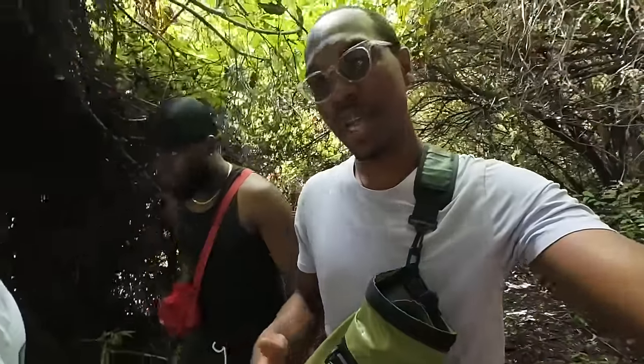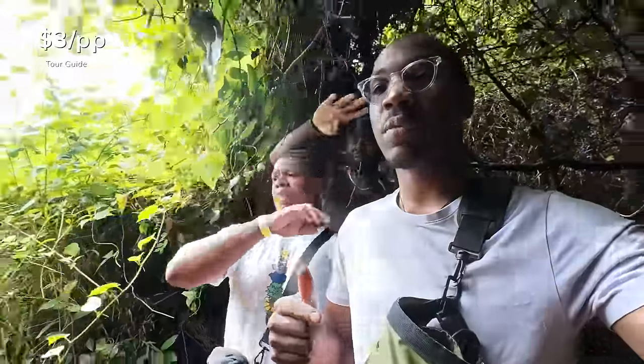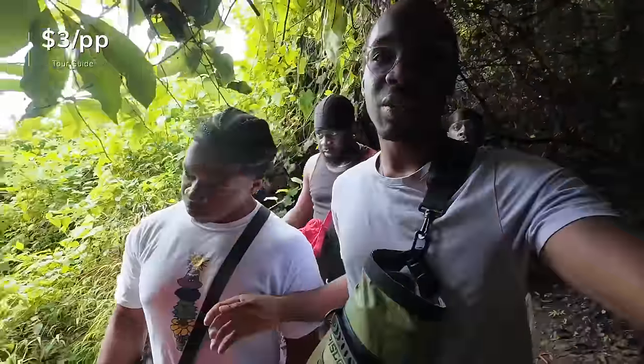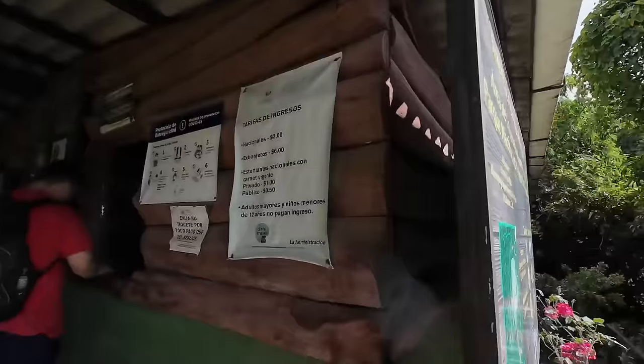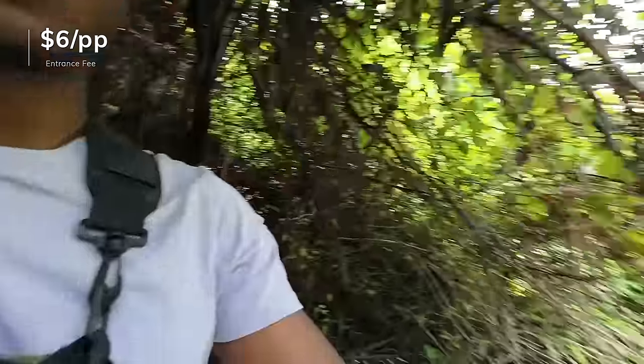All right, so I'll just break down the payment so far. We paid $1.25 to park. We paid $3 for our guide. And then because we're foreigners, Brian tried to be a local, but it didn't work. We had to pay $6 per person in order to enter. But now we're going down the hike.